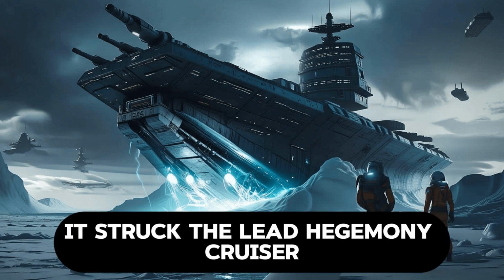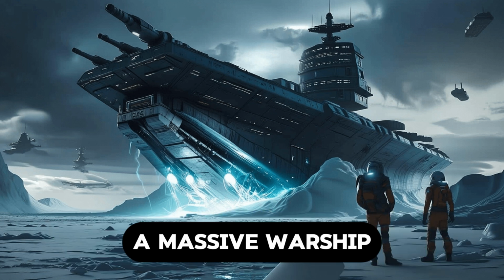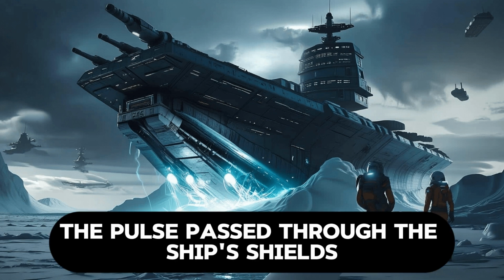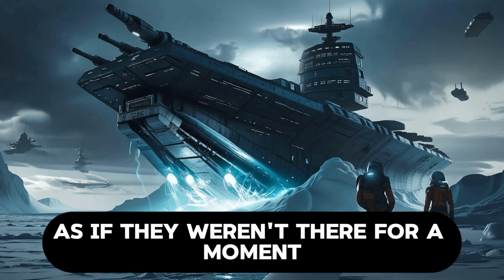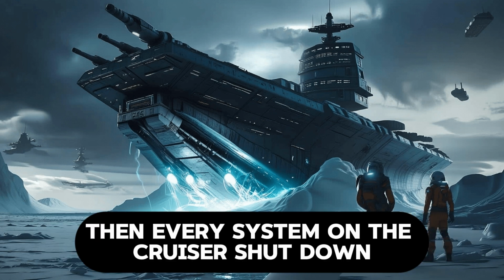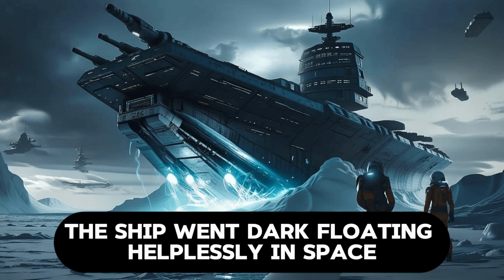It struck the lead hegemony cruiser, a massive warship that had been preparing to bombard the planet. The pulse passed through the ship's shields as if they weren't there. For a moment, nothing happened. Then every system on the cruiser shut down. The ship went dark, floating helplessly in space.